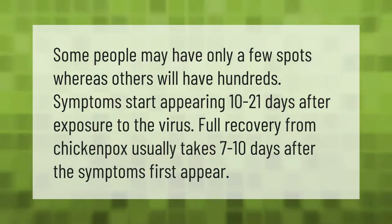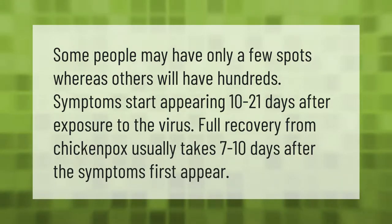Some people may have only a few spots, whereas others will have hundreds. Symptoms start appearing 10 to 21 days after exposure to the virus. Full recovery from chickenpox usually takes 7 to 10 days after the symptoms first appear.